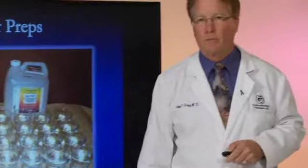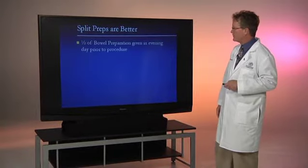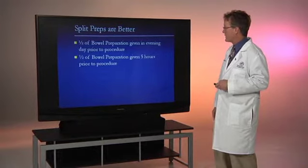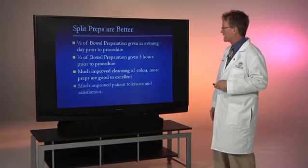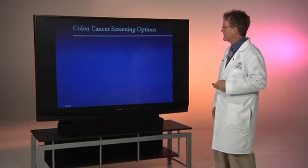So it even reduces the burden more on the patient, and it also gives us a better prep and a much cleaner colon. Split preps are better, as I've already alluded to. Half the bowel prep given in the evening and half in the morning, 5 hours before. A much better prep, better tolerated, and a cleaner colon. And we're going to be able to do a better job preventing cancer.